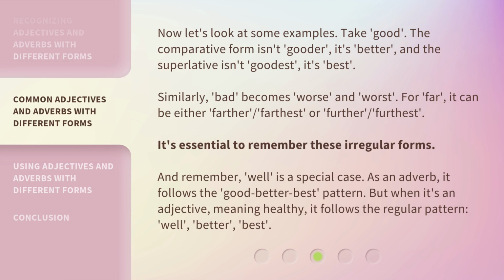Now let's look at some examples. Take good. The comparative form isn't gooder, it's better. And the superlative isn't goodest, it's best. Similarly, bad becomes worse and worst. For far, it can be either farther, farthest, or further, furthest.